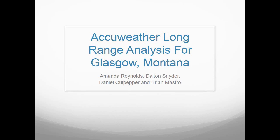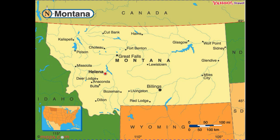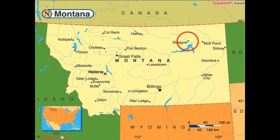Hello. For our Accuweather analysis project, we gathered data for the city of Glasgow, Montana. Glasgow is located at 48 degrees north latitude and 106 west longitude. This is a map of Montana, and this is where Glasgow is located. It is about a 2-hour drive south of the Canadian border. Glasgow has a population of approximately 3,000 people.